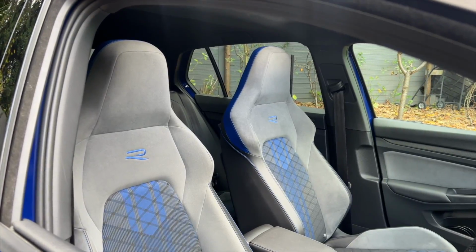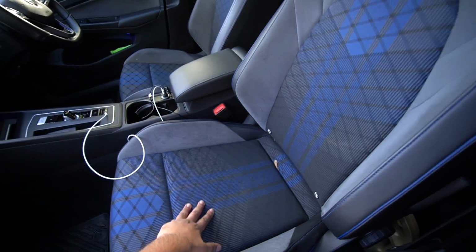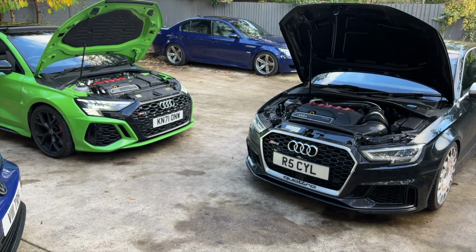Quite like the standard seats. They're a bit more sportier looking. We've got suede in the middle, leather on the outside, and this R take on the GTI tartan. Naturally I've got winter mats in it because of winter reasons. If you can see there, it actually says A3 on there because I nicked them out of the 8V, and because they're all MQB cars here, everything just fits, which is great.